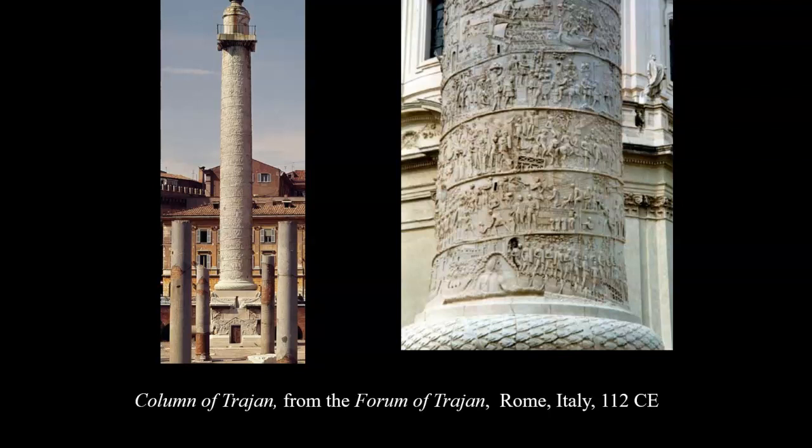And as you can see, it's a column that is covered with relief carvings. In fact, the reliefs go all the way up to the top of this column, which is 128 feet tall. And we can understand why that is because there were those libraries on either side, right? A two-story library. So it would be possible to view the column from the ground floor and then also from the upper part of the library, so it makes sense that they would include information on the upper levels. You don't get a sense of that when you see it now as it just stands alone in an open square in Rome today.